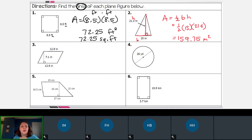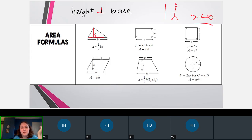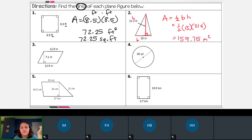All right. I want you to look at your formula sheet. Hopefully you have it nearby. You can open it up in another tab or something if you need to. And find the area of the last 4 on this page. Okay, let's take, I don't know, 5 or so minutes. You're welcome to use the formulas that were on the first page of the notes. You're welcome to use your formula sheet. You're welcome to go into OMHS and open the formula sheet.